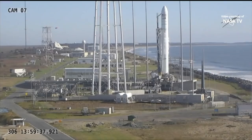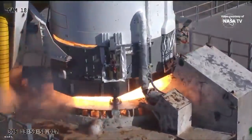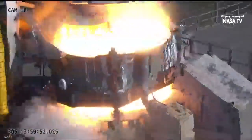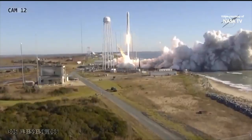T-minus 10. Five, four, three, two, one. Liftoff of Antares, NG-12 mission, Wallops Flight Facility.